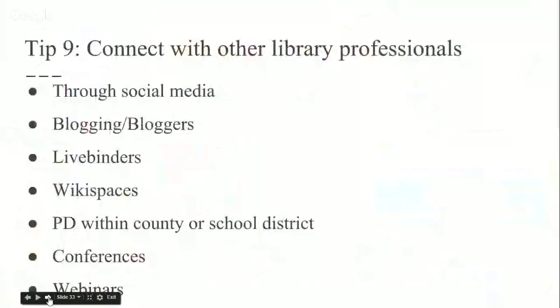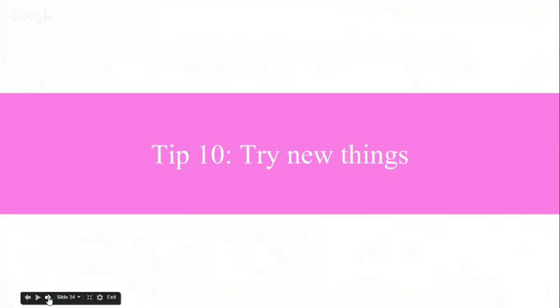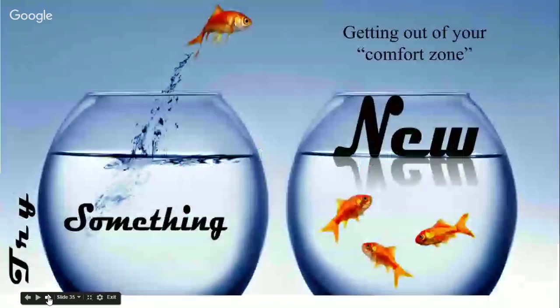And then do social media, blogging, live binders, wiki spaces, PD within county or school district conferences, webinars. I do webinars too, because I'm like, I need help. Once again, it's like, I need help, but who is doing something? I need something. So I try to do the webinars to be relevant and try new things. I think that's always important. Try something new. Get out of your comfort zone.